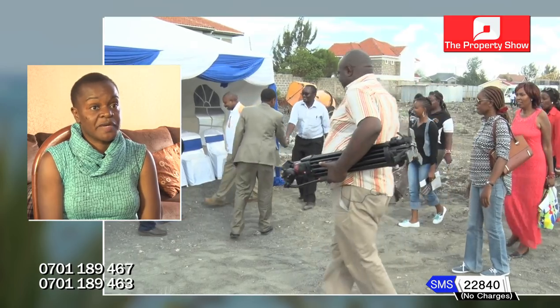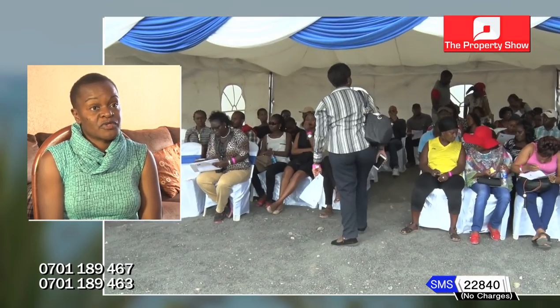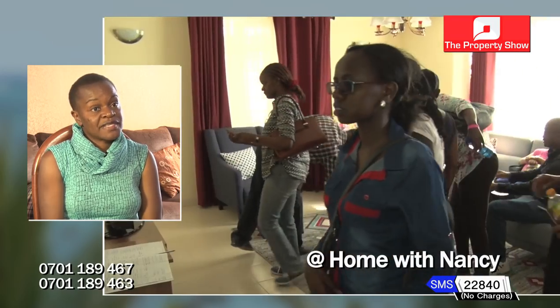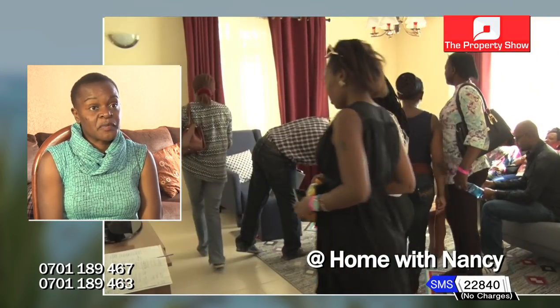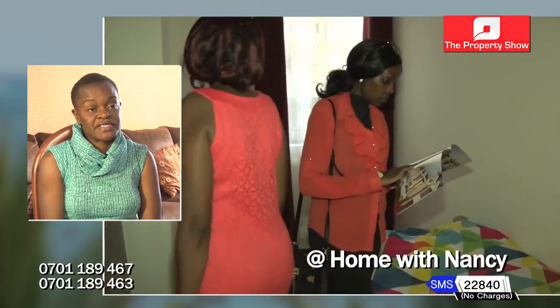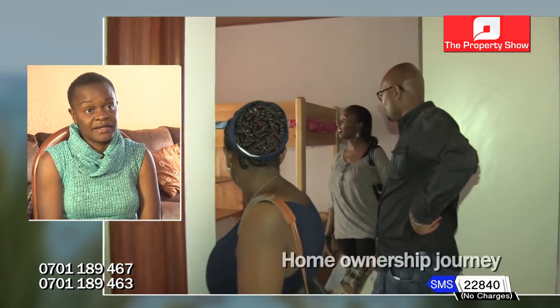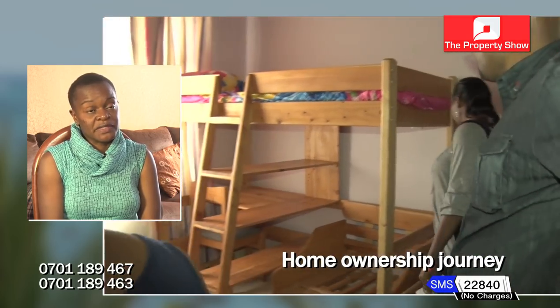There's a number that is normally displayed. I called and I was booked. I was told to pay 1,000 shillings by M-Pesa, and I was up that Saturday to go and look at properties. It was quite insightful for me because in some places I hadn't even realized that there were properties coming up. So that's how I got onto the bus tour.